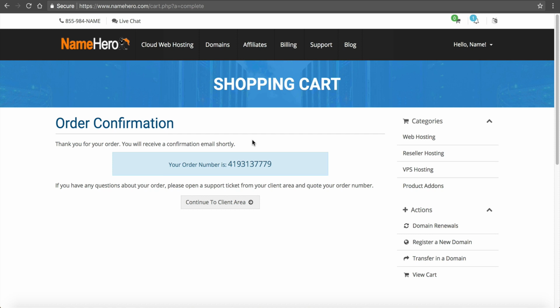So now the first thing we need to do is register those private name servers. Now, as I mentioned in the beginning of the video, if your domain is registered with us at NameHero and your reseller account's in that same account, our order processing team is going to check this. So you can set this up, but then rest assured they're going to check it and make sure it is correct. So I'm going to continue to the client area.